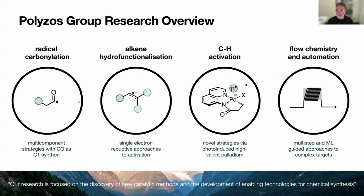To give you an overview of our research group, we are interested in developing methods for synthetic organic chemistry, and the tools we use primarily are photoredox catalysis and flow chemistry, and more recently we've entered into the field of electrochemistry. The key reactions that we are currently interested in involve radical carbonylation chemistry, so that's the installation of a carbonyl group using carbon monoxide gas as a starting material. This can also be used to label molecules, and we've got examples of those, which I won't show you today.